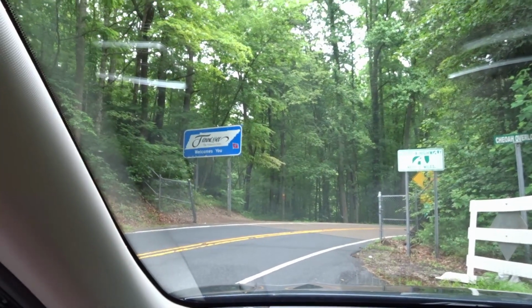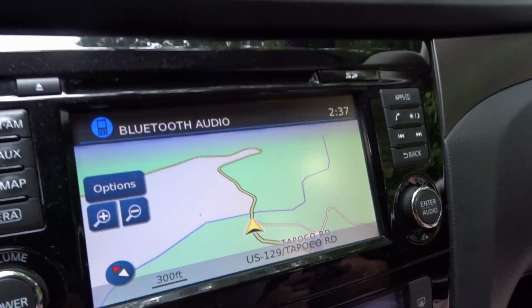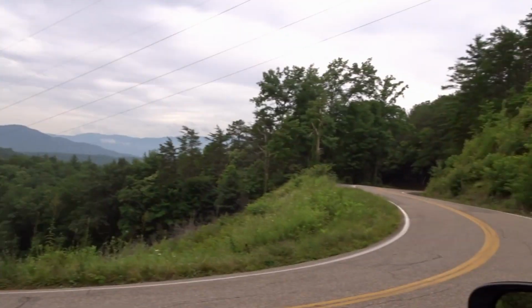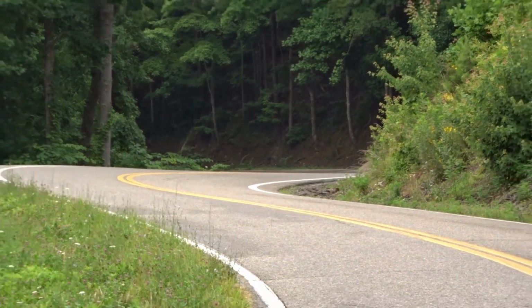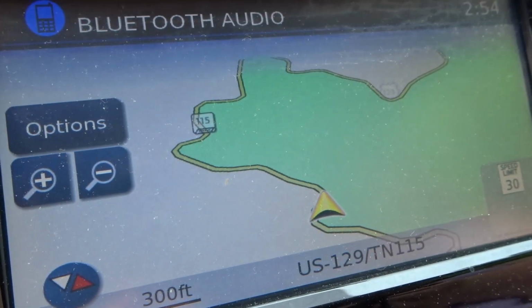Okay, everybody, this is, I believe, the start of the Tail of the Dragon. And she got a dragon. So I'll keep you guys up to date on the road. So we're halfway through the Tail of the Dragon, and we just pulled over to see these views. Beautiful. You can see how curvy the road is. Awesome. And we're doing it in a Nissan Rogue. Keep y'all up to date.